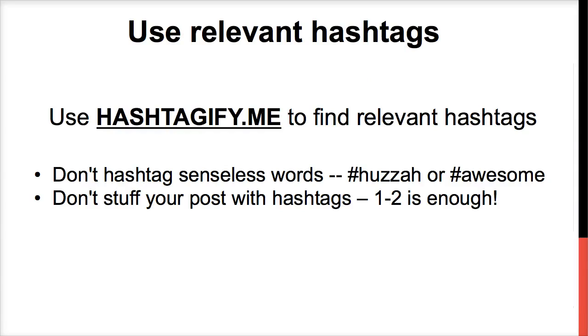And like Twitter, you also want to make sure you use relevant hashtags that you can find by using hashtagify.me in your Facebook post. Now, a couple of things. Don't use hashtags that don't make any sense. So for example, hashtag awesome, hashtag life. If it's not relevant and if it doesn't make any sense for your content, don't use it. And also don't stuff your post with multiple hashtags. Usually 1 or 2 are more than enough.